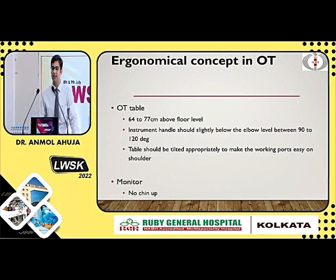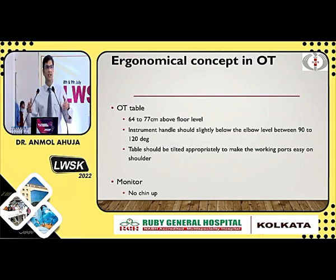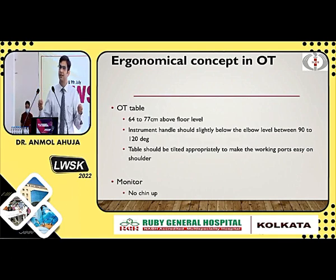Then the other thing is the instrument handle. Why do we have to place the OT table so down? Because you cannot operate a complete surgery with the hands flexed at the elbow. It should not be like I'll be performing a lap chole, or a hernia, or a bariatric surgery with my hands like this. Your arms at the elbow should be between 90 to 120 degrees. It is always better if your arms are a little lower than your elbow. That will not lead to fatigue in your arms.